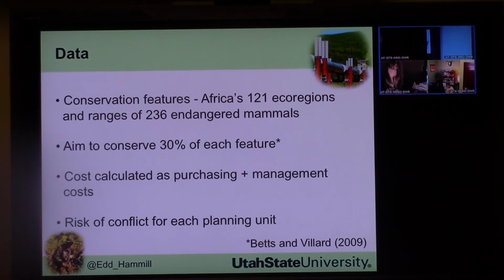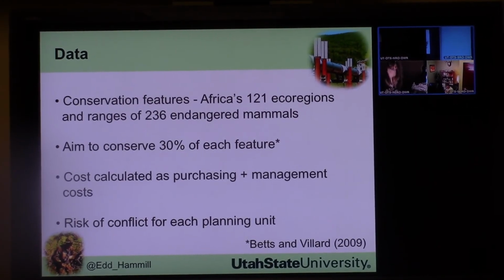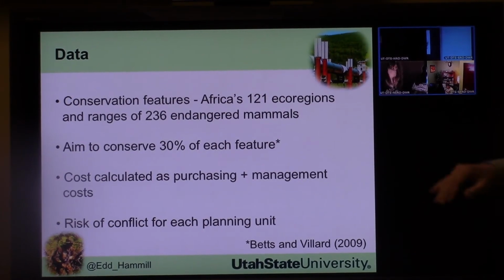So the data that I used to start doing this analysis: first, we got our conservation features. What is it we actually want to protect? So I went and got the distribution of Africa's 121 unique ecoregions and the ranges of 236 endangered mammals. So we have about 350 different conservation features. We then set a target of, say, I want to conserve 30% of every single feature. The reason we picked 30% is there's a great paper by Betts and Villard that shows, in the absence of any other information, if you conserve 30% of the current distribution of a species, there's a 95% chance that species will survive for the next 100 years. So if you don't know anything else, it's a great place to start.